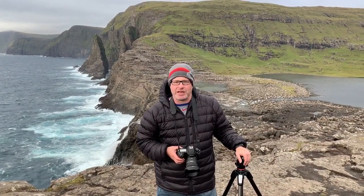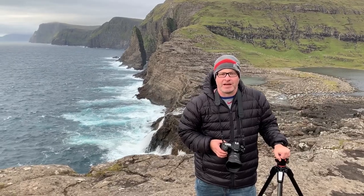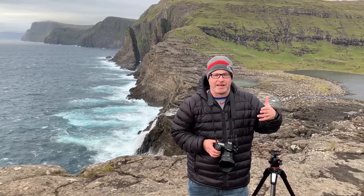This is an amazing location, and right now, as you can see, we have this whole place to ourselves. So just come out here if you get to the islands and check this place out.